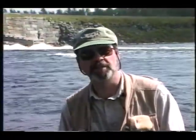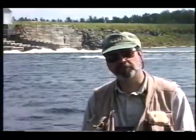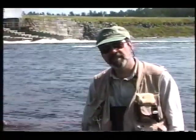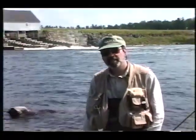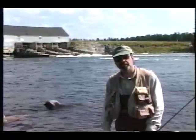In fly fishing, we often think of our sport as a religious experience, and we talk of the rivers that we fish in as being holy water. I'm Bill Thompson, and I'm standing in one of the most famous rivers in the state of Maine. This is the famous Upper Dam in the Rangeley region. Not only is this great fishing water, but this is also rich in legend and lore.